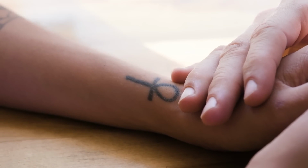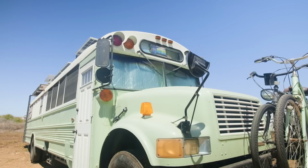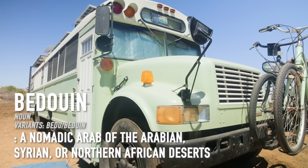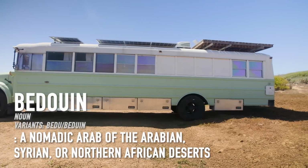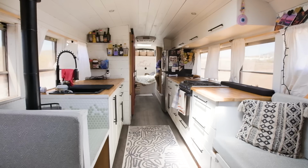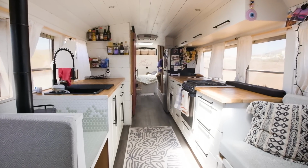Our only regret is not doing this sooner. Our bus is named Bedu, which is short for Bedouin. That actually means desert nomad in Arabic. I am half Egyptian, so being able to bring that name in has been really special.